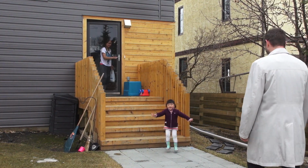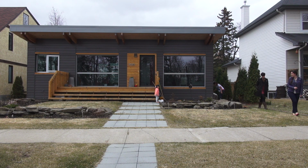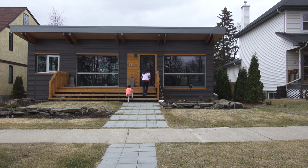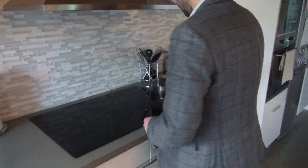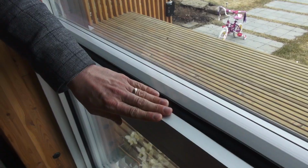Mike Turner is an engineer with Manasc Isaac Architects, and he designed and built his own net zero home. We went to his house to see these net zero concepts firsthand. Mike did all the conservation stuff that you need to do, like drain water heat recovery and energy efficient appliances. But he also made sure that his walls, windows, and roof were well insulated and airtight.